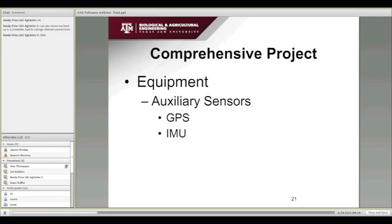With each of these camera systems, we are flying with GPS, Global Positioning System sensors, and IMU, which stands for Inertial Measurement Unit. With both of these, we're able to, for every image, know where the aircraft was when the image was taken and the attitude of the aircraft. So we can tell the vantage point and the viewing angle of the camera, which helps us as we're processing our images into mosaics to know exactly what the camera was looking at when it took that image.